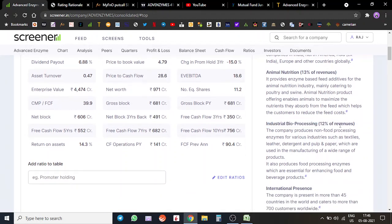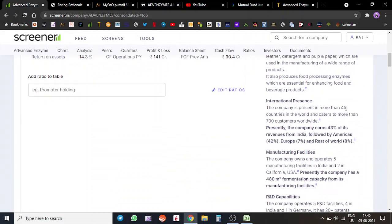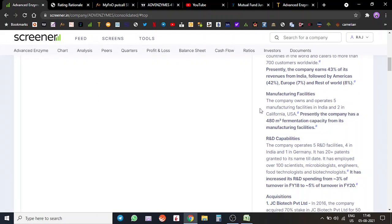So it is in the non-food processing enzymes for industries such as textiles, leather, detergent, pulp, paper, and so forth. This company has presence in 45 countries. They have around 700 customers, so it's a pretty widely diverse customer base. 43% of their revenue comes from India, 42% comes from America. So there is a revenue concentration in America, right? That is something that one needs to take into account if you're doing long-term investment.